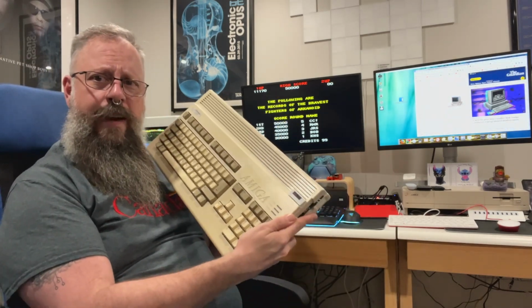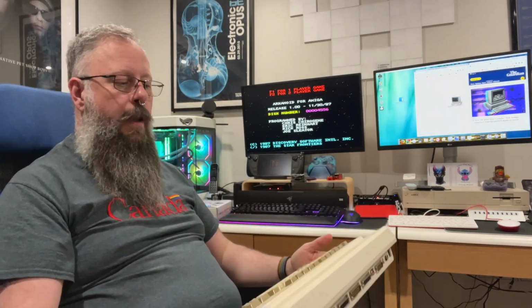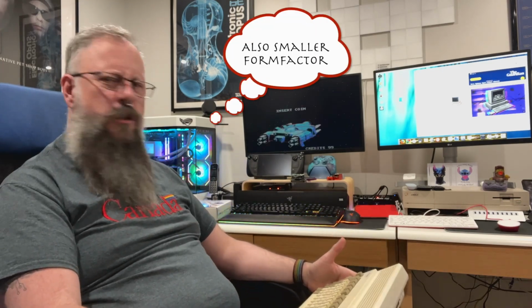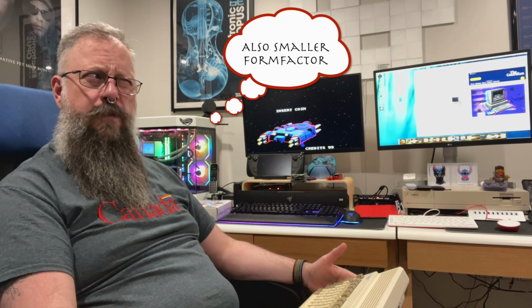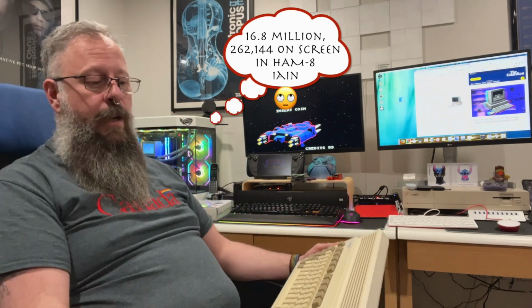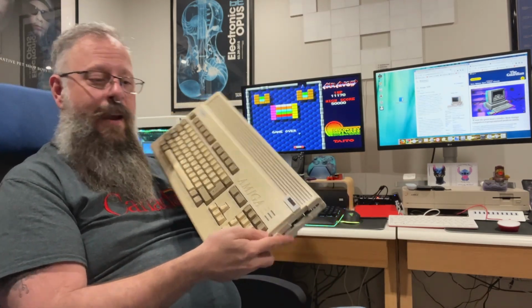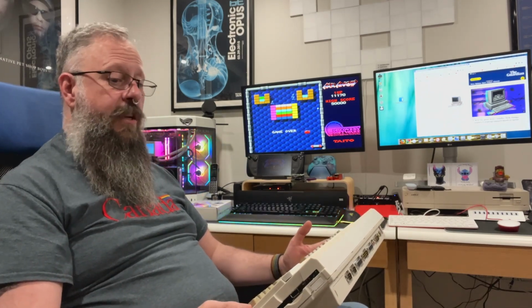The 1200 I have always lusted after having, mainly because of the advanced graphics architecture chipset. So over 252,000 colors, 206,000 colors, I need to double check on that. I'm doing a lot of this from memory, but this was an amazing computer, and I had friends of mine who had 1200s in the UK, and I just lusted after them.